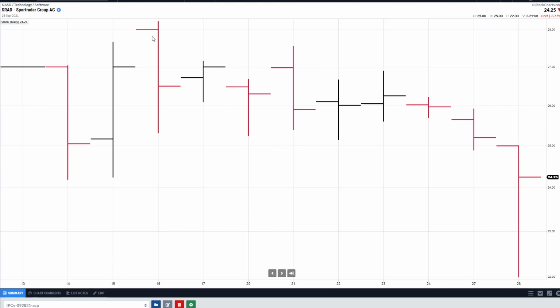Okay, day 1, day 2, day 3. Okay. Nothing to do here. Day 4, day 5. It never did close above the first 5 days of trading, or at least in the fifth day of trading, close above the highest close. So there's nothing to do.